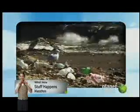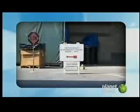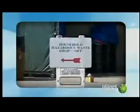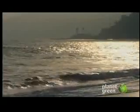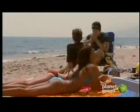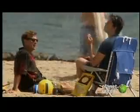Don't dump trash into the ocean. And properly dispose of all household hazardous waste. Remember, whatever you put in the sewer goes to the ocean. What are you going to do with that?